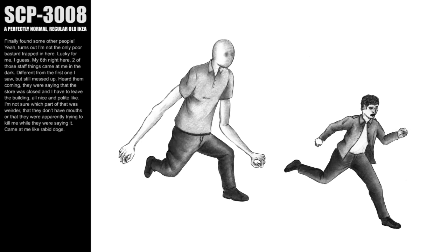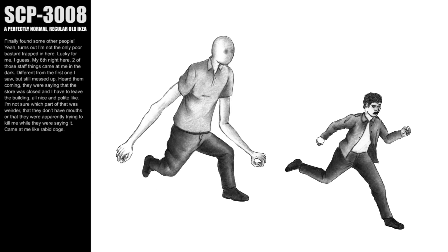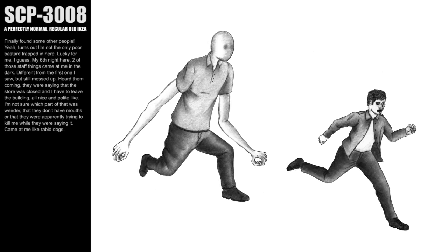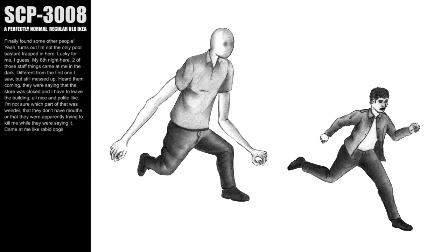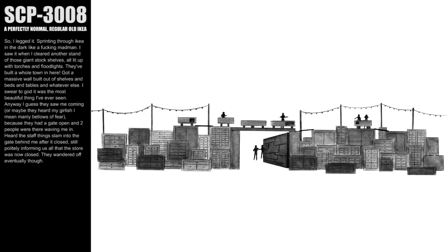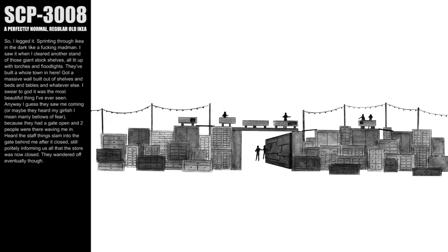Heard them coming. They were saying that the store was closed and I have to leave the building, all nice and polite-like. I'm not sure which part was weirder, that they don't have mouths or that they were apparently trying to kill me while they were saying it. Came at me like rabid dogs. So I legged it, sprinting through Ikea in the dark like a fucking madman.